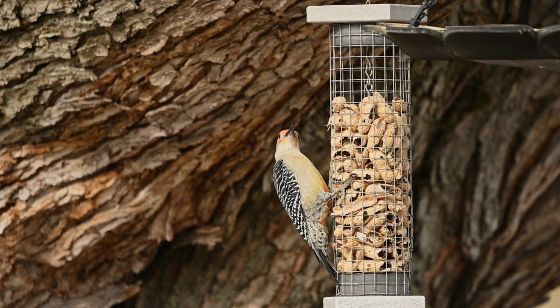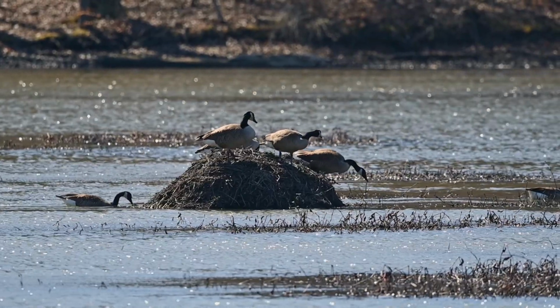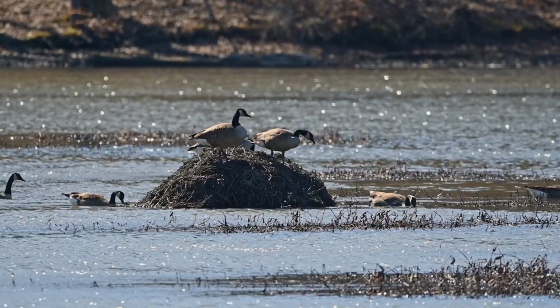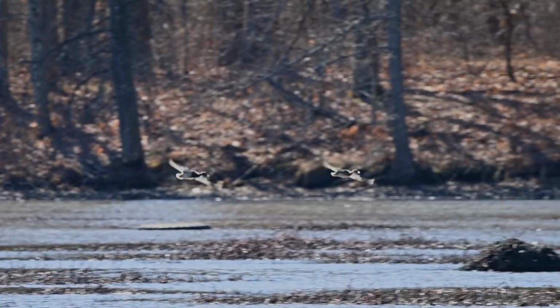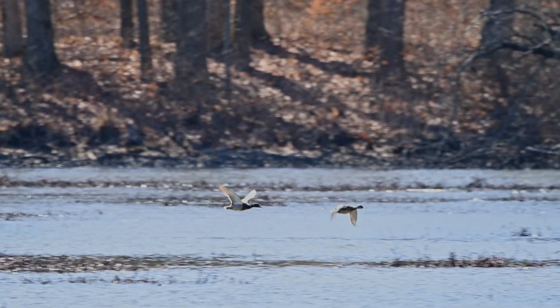Now I am upscaling this to 4K when I export in Resolve and upload to YouTube. Some Canada geese taking over a muskrat den. Now we have some in-flight mallards here, a male and female. Now the focus is a little off because I'm still learning manual focusing, but eventually I'll get better at that.